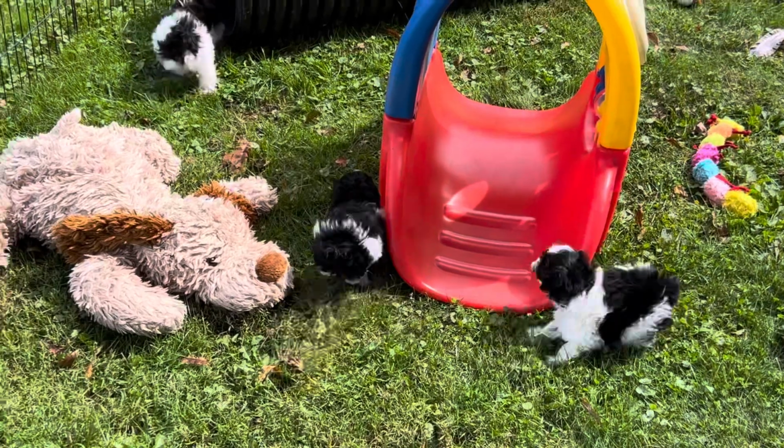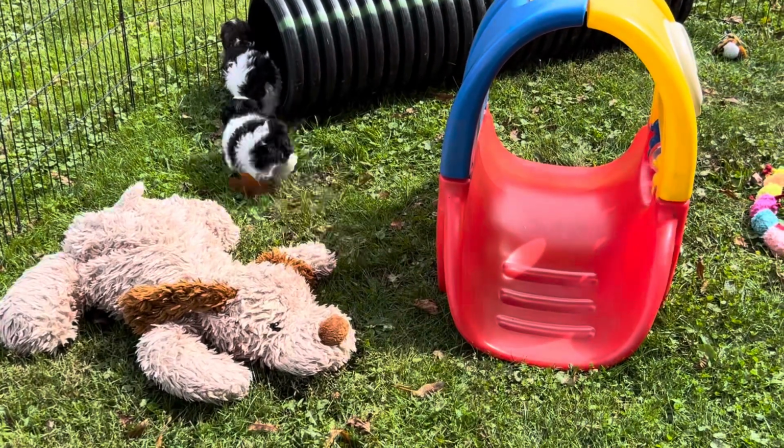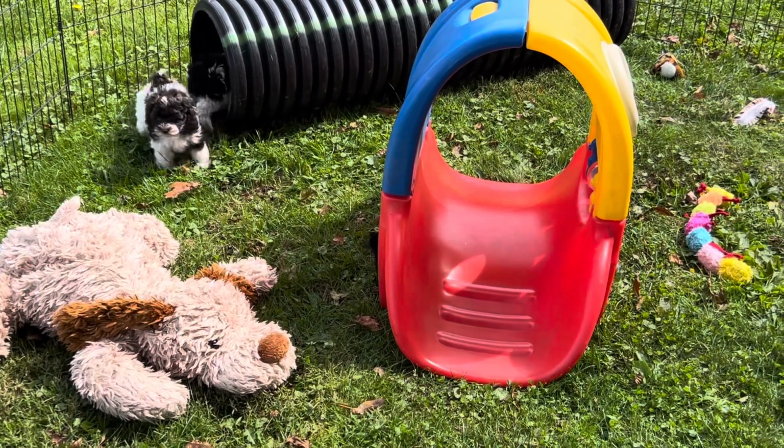We've been working on no bark, no bite, and no lick with them. And they're doing really pretty good. They haven't seen Mom now.